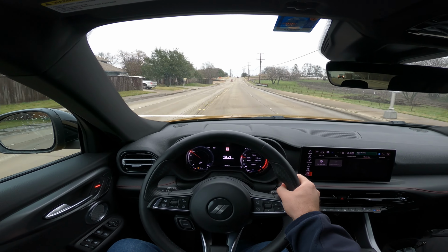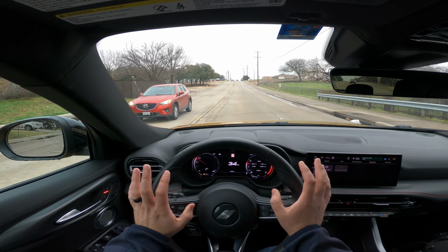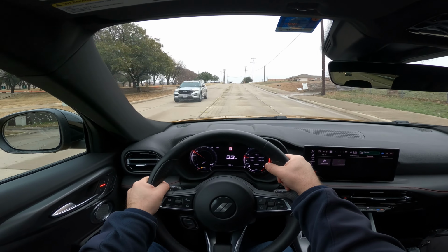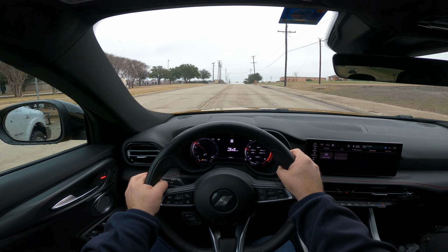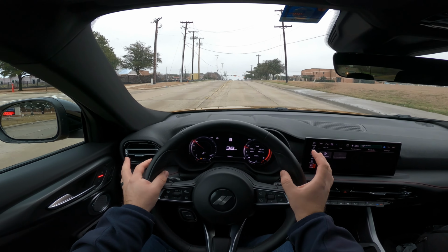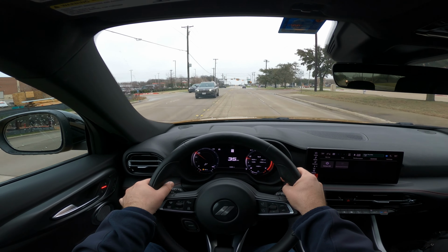My first impression here, aside from the fact that it is punchy, is that it feels like it is meant to be on the sporty side. I mean, this has the DNA from the Italian Alfa Romeo Tonale, and it feels like it. I haven't driven that, but I've driven other Alfa Romeos, and they just have this fun feeling about them when you get behind the wheel.